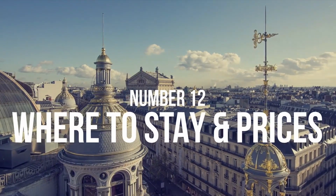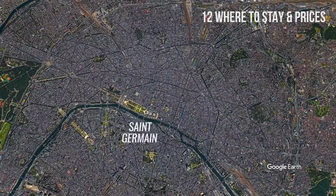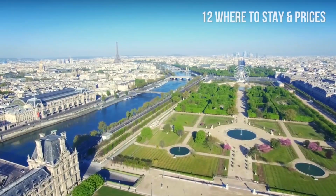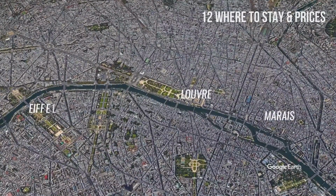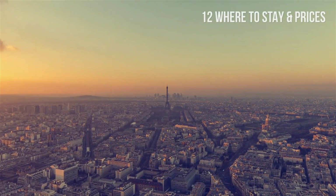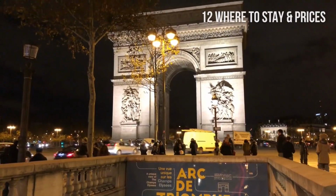Number 12. Where to stay and cost of accommodation. Some of the best neighborhoods to stay in Paris are Saint-Germain, Latin Quarter, the 7th arrondissement, the 1st arrondissement, Montmartre, Gare du Nord. If you want an authentic experience and don't mind spending more on your accommodation, stay close to the Louvre, Marais, Eiffel Tower or Champs-Élysées. If you want to save some money, you can stay a little further away from these areas. Just be sure to check if there is a metro station nearby so you can easily reach the city center.